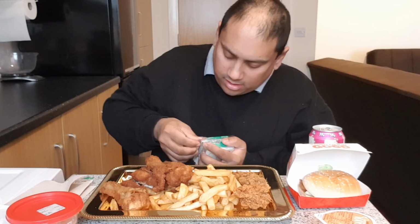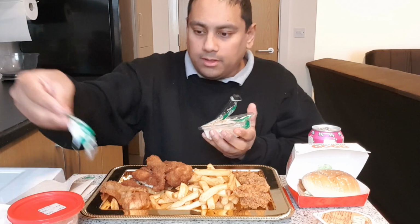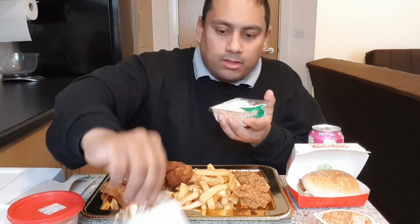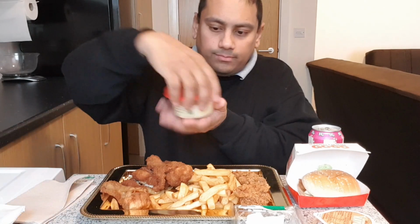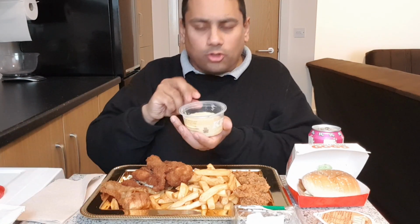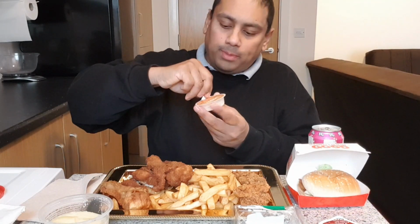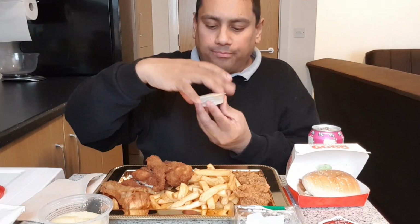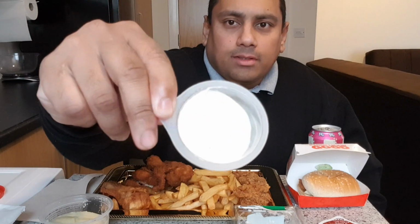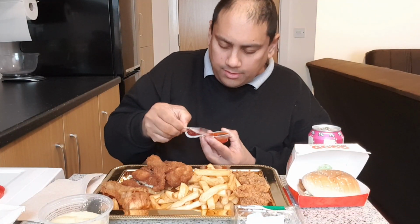Guys, you got to love the coleslaw. It's the best. Damn, I really needed the gravy. This is a mashed potato. It's so bad. Let's open this. This is the buttermilk sauce. I don't know if you can see this. And this is the ketchup.